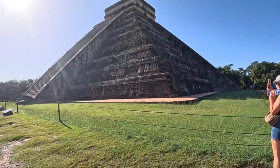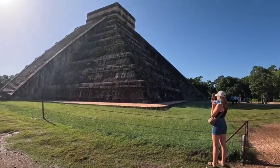Hey guys, so we're doing Chichen Itza today. We've literally just got here. We've gone for a guide in the end. And good job as well, because even just getting in with the ticket situation was really complicated. But yeah, we've just got here. This is the main building.